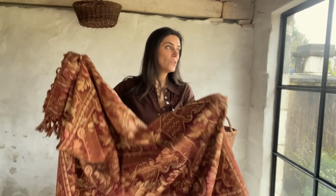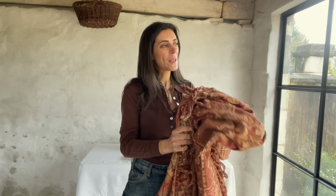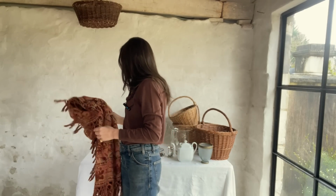I look forward to using this on my outdoor table by the chicken coop when the weather is going to be better. But until then, I think I've got an idea of where I'm going to put this in the house. So I hope this was an interesting discovery, and I'll now show you how I'm going to place these pieces around my house.